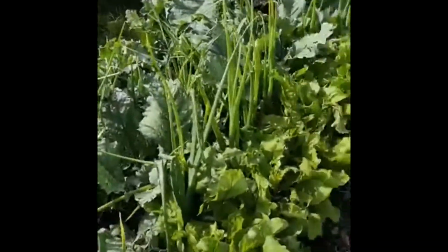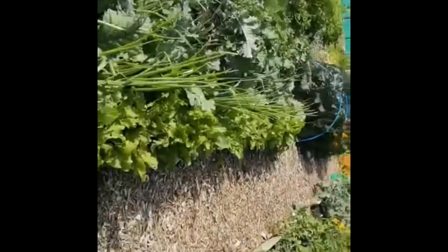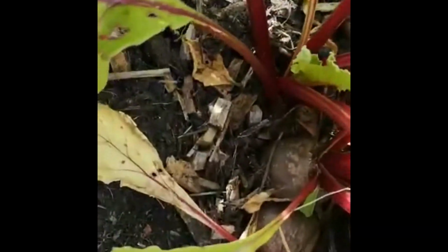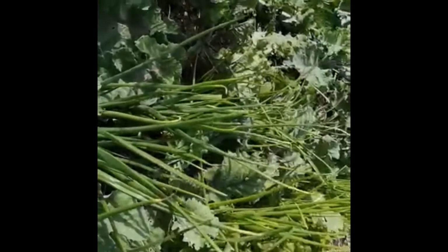So the bottom row here I have beetroot, so all these beetroot will be for pickling. So they're starting to come now, little baby ones at the moment. I might pick them that size and pickle them whole actually. Another row of kohlrabi and onions in between.